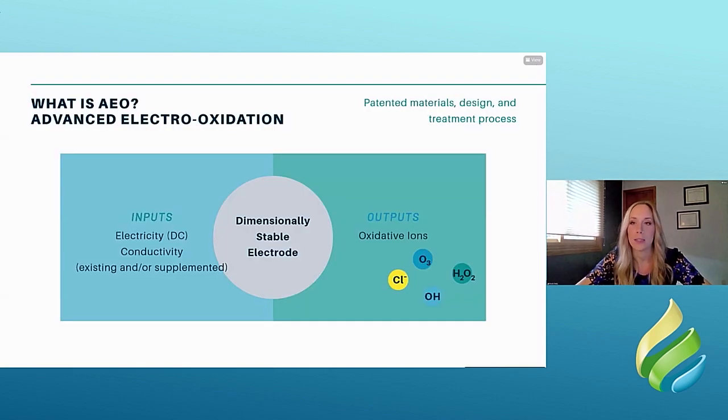So what is advanced electro-oxidation? Basically, it's similar to an AOP process. So you are creating all of these oxidative species and utilizing those to destroy different types of contaminants that are actually in the wastewater. The way we do this is by running DC across our array of electrodes, so cathodes and anodes. And by doing this, we're taking both the water and the chlorides that are already present in the wastewater and creating oxidative species from there.